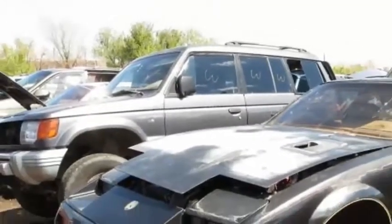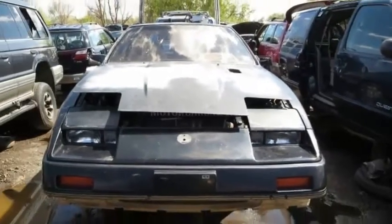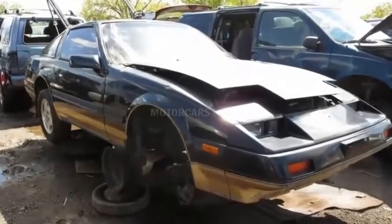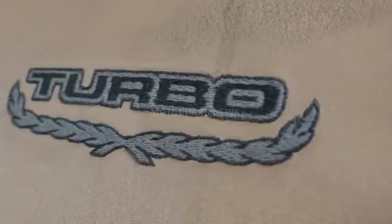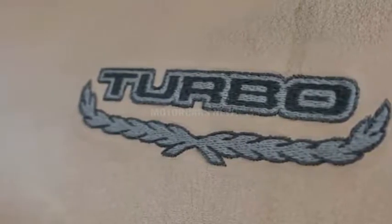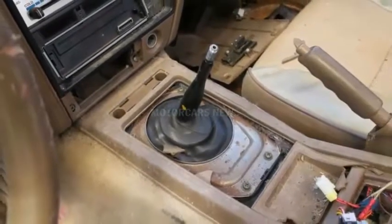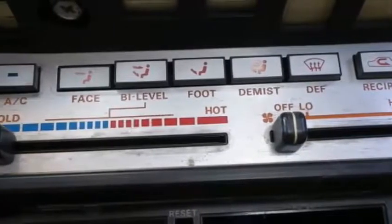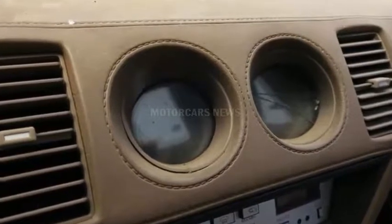19 model years of production, the 300ZX version of Nissan's venerable Z car was built for more years than any other member of the Z family. That's 18 years if you don't want to count the Japanese market. '83. The first generation, the Z31, was the first of the Zs to get a V6 engine instead of the I6 of the earlier cars, and here we have an early example of the 300ZX Turbo, found in a Denver self-service wrecking yard last month.